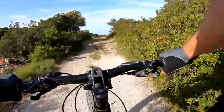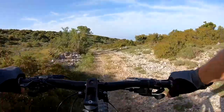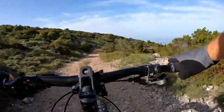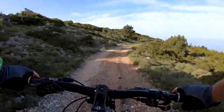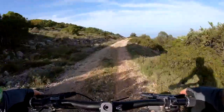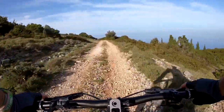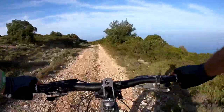Okay, so I think as well as not going on about the heat anymore, I'll stop going on about the scenery as well. Okay, here we go. Nice. It's nice when you get a good straight bit and you can see how sharp the corners are, so you know how fast you can let her go.